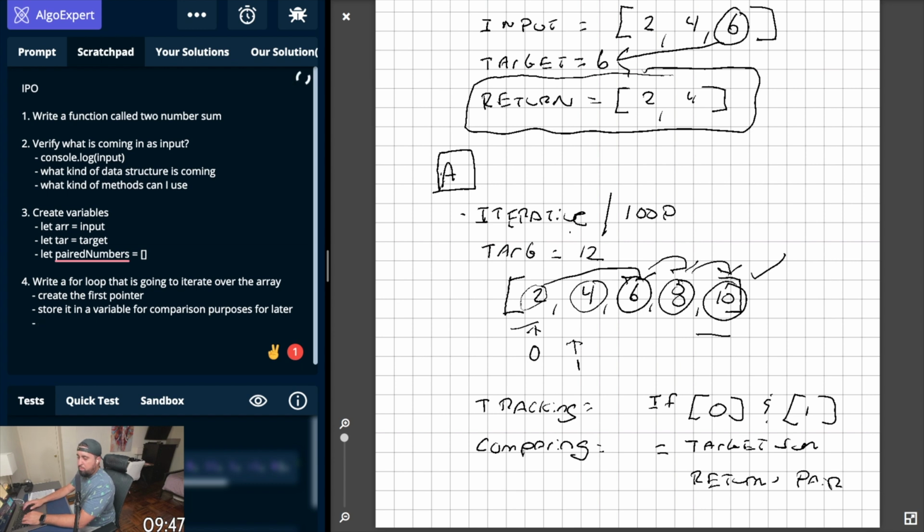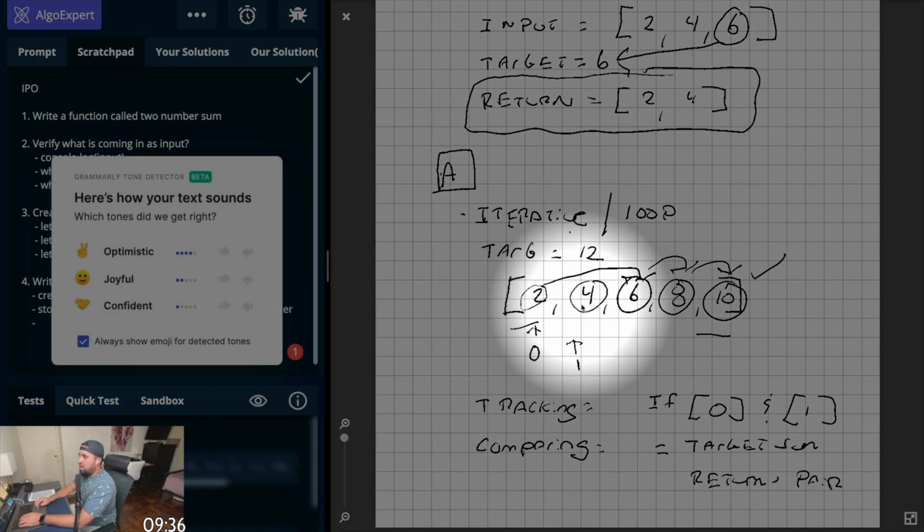All right. So I create the first pointer, store that first element in some variable. Then I need to start working inside that array, and start working my way into the array and start comparing, right? Work my way in there and start comparing the two.